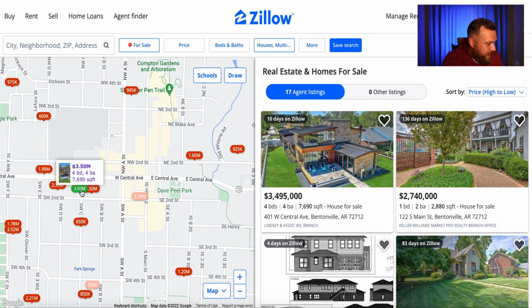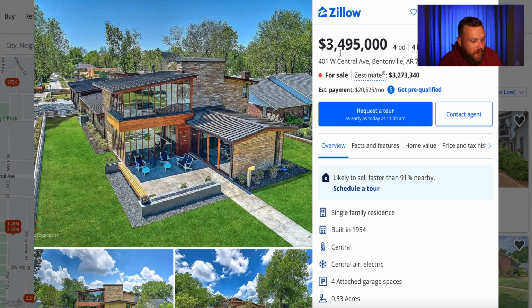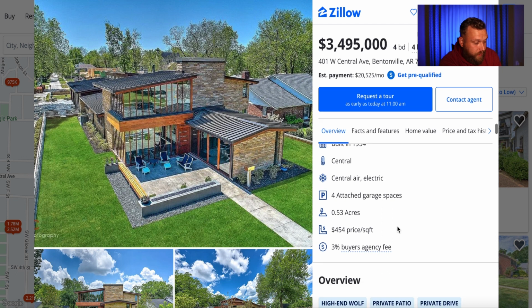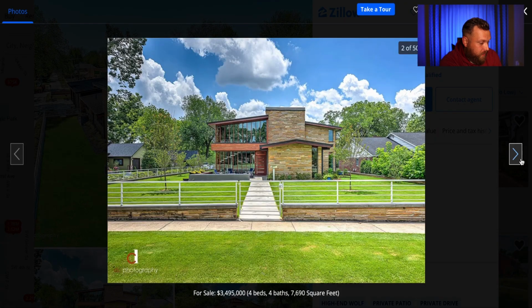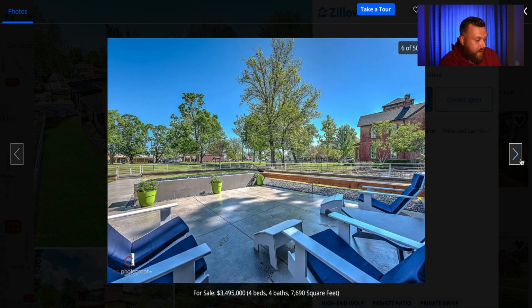But this house here is what's right off of the square. You're talking basically 3.5 million. Beautiful home. It's a big house too. 7,690 square feet, 4 bed, 4 bath, built in 1954. It's been totally redone though. 4-car attached garage, half-acre lot, about $454 a square foot. So this will kind of show you what they're developing around that downtown square area.